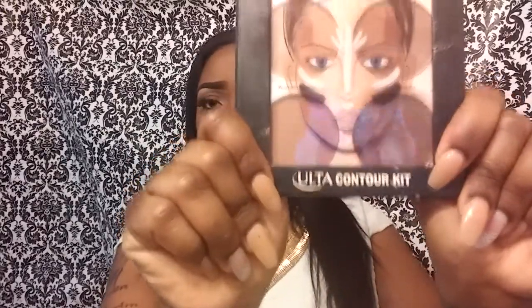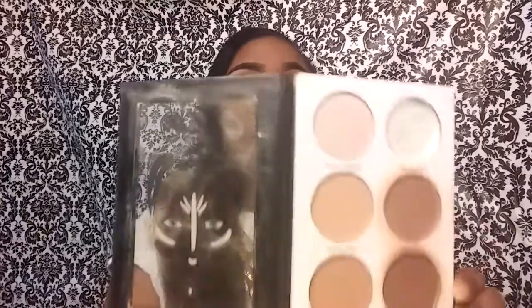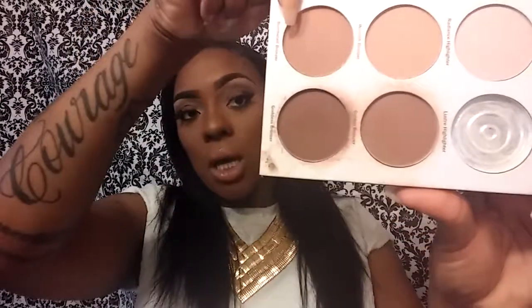And I believe lastly, it's gonna be my contour palette. I got this from Ulta, and it is their contour palette, contour kit. I think it ranges from $18, and I think I had a coupon, so it was like $3.50 off. I don't know, don't quote me. But this palette, you guys, is the bomb.